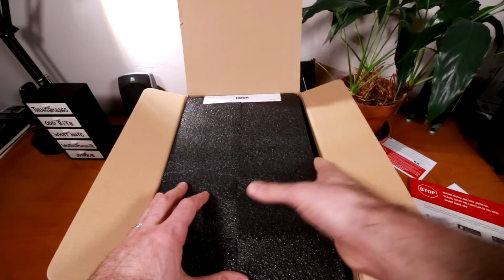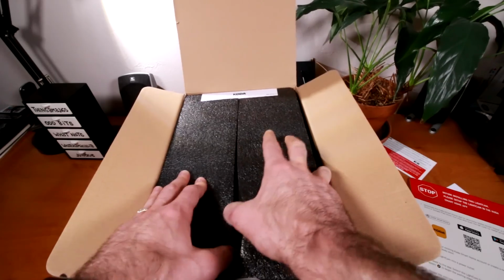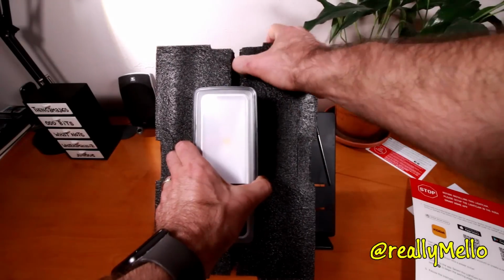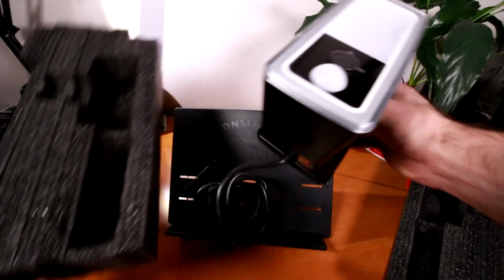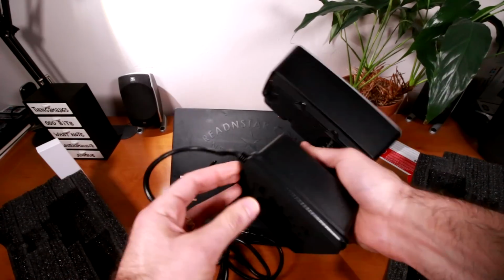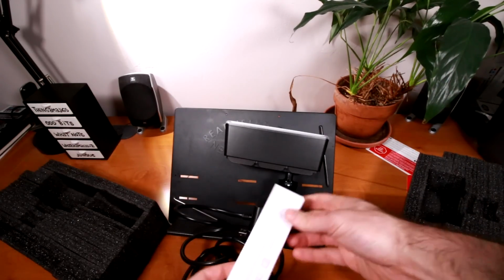Inside here, we have some really nice protective foam packaging. This guy's really packed quite well. This has some weight to it. It's not a toy. Gasket feels real good. It should stand up to Florida pretty well. Okay, so here's your tools.